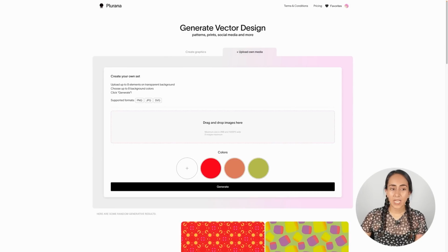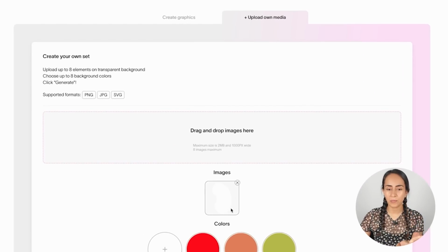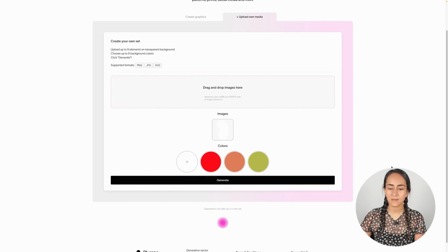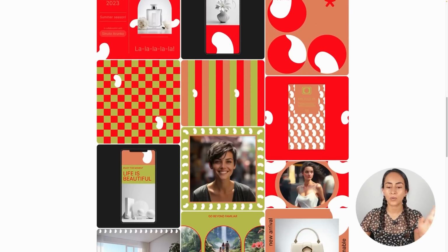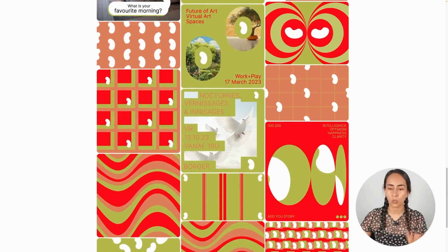Here's an example. I'm uploading a white shape. It is difficult to see, but it is a white bean shape. And then we have these 3 colors. I'm gonna click generate. And now pay attention because the bean, the shape that I uploaded, is shown on all of these options in the original color, which is white.